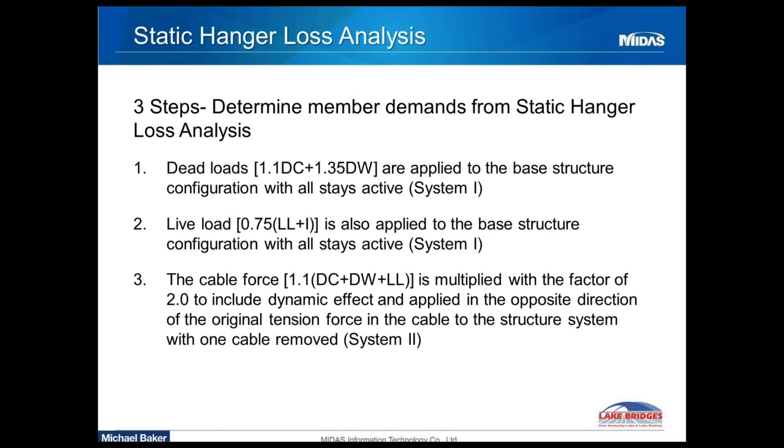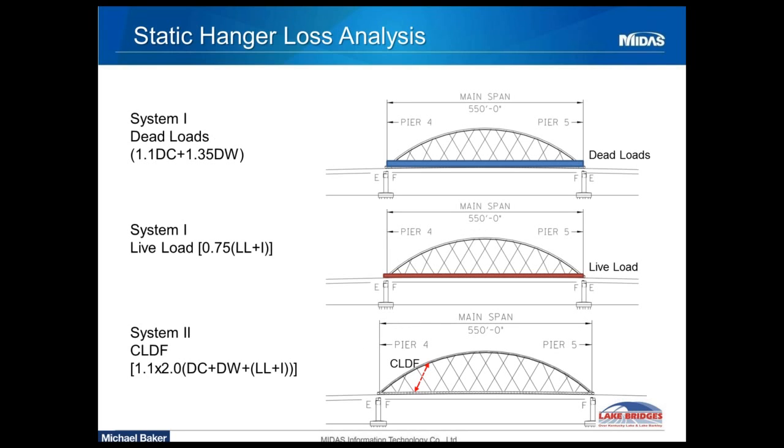I mean, pictures tell better than 1,000 words. So the first model is the System 1 model, which is the base structure with all cables active. This basically represents the construction stage analysis model that we've done that captures all the dead loads of the arch. Then the second is basically the same model with the live load applied on the bridge.